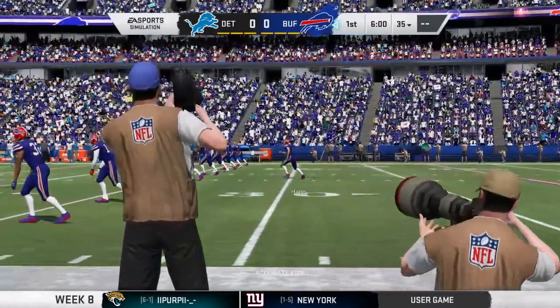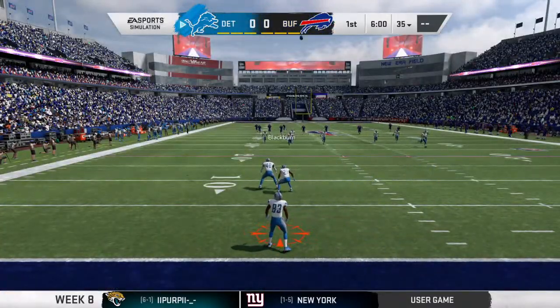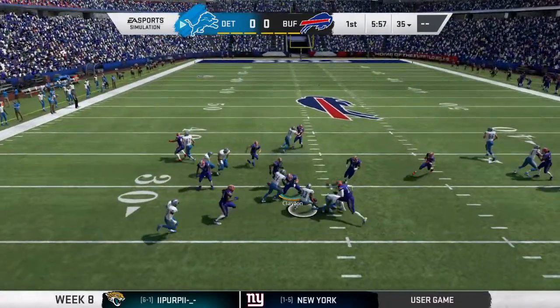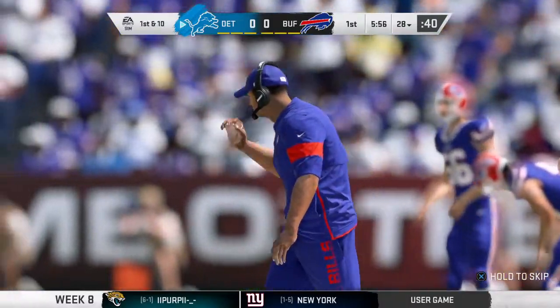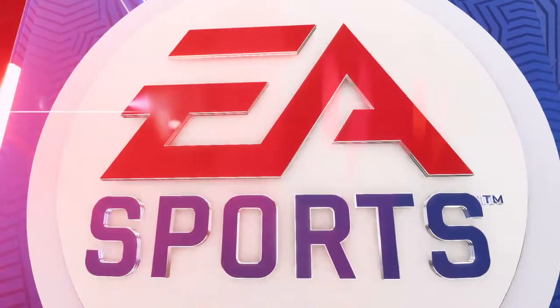Both of these teams are about to reach the halfway point of this NFL season, and we're underway on EA Sports. This one is fielded at the 5. And he's up across the 25 and down at the 28-yard line. So here are the Lions now coming out for their opening drive.